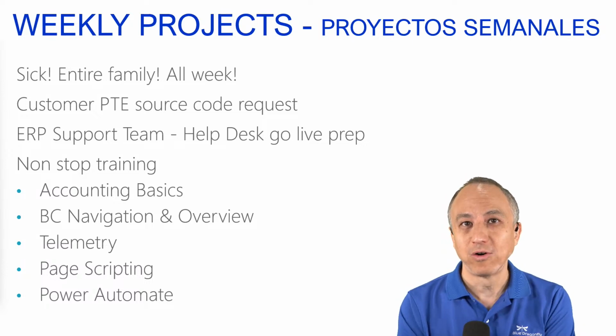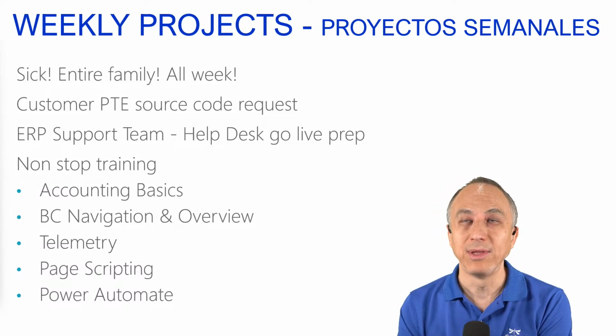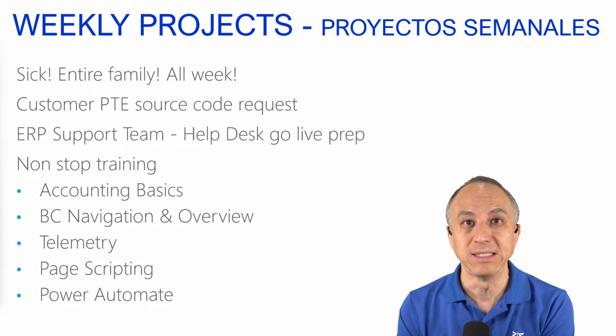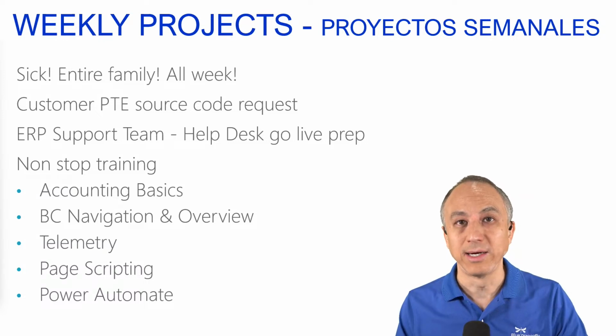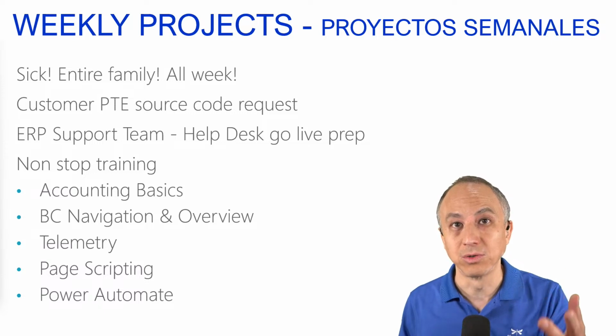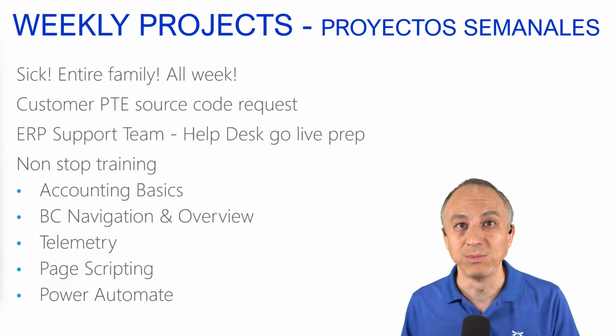We had our first request through a partner we work with, that I think I mentioned last week, where the customer apparently wanted the source code for all of their PTEs. Cool, no problem. I always recommend that customers should always have access to or copies of all of their source code that was developed for their specific customizations.